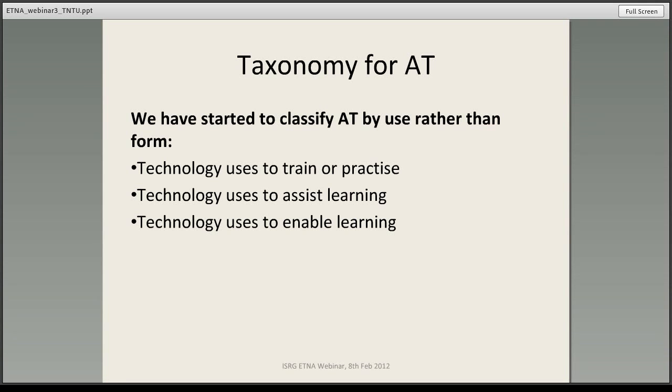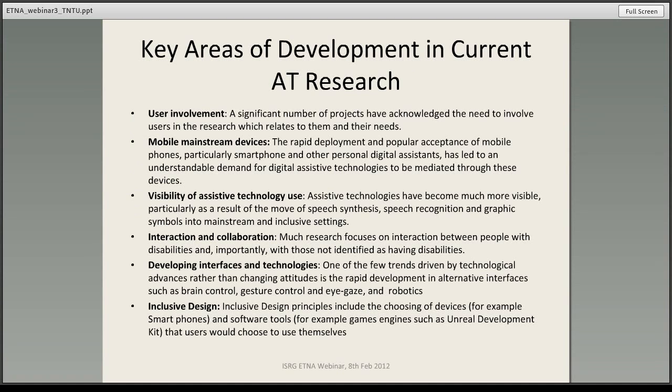We've drawn out quite a number of themes from this 3-year literature review as being important. User involvement is highly important, and a number of significant projects have acknowledged this, and as we're saying before, designing on the types of devices people want to use and tackling high abandonment rates. There's a high degree of mobile mainstream devices used, and the rapid deployment and popular acceptance of mobile phones, particularly the smartphone and other personal digital assistants, has led to an understandable demand for digital assistive technologies to be mediated through the use of these devices.